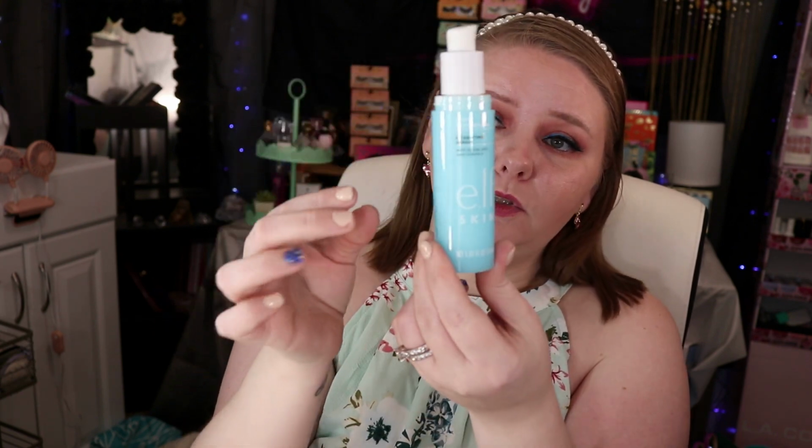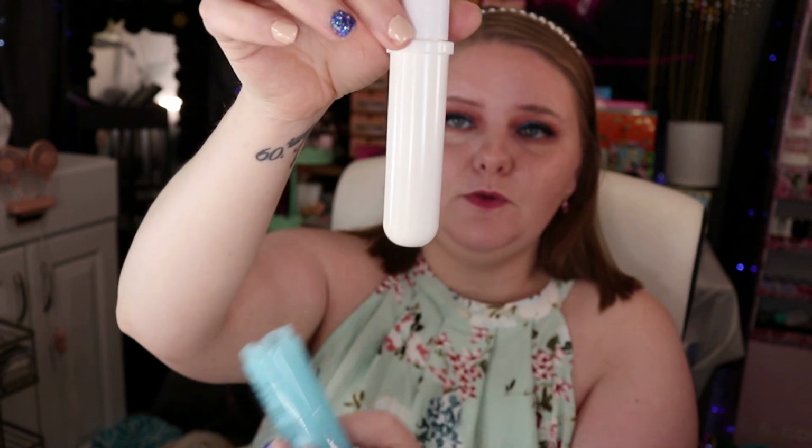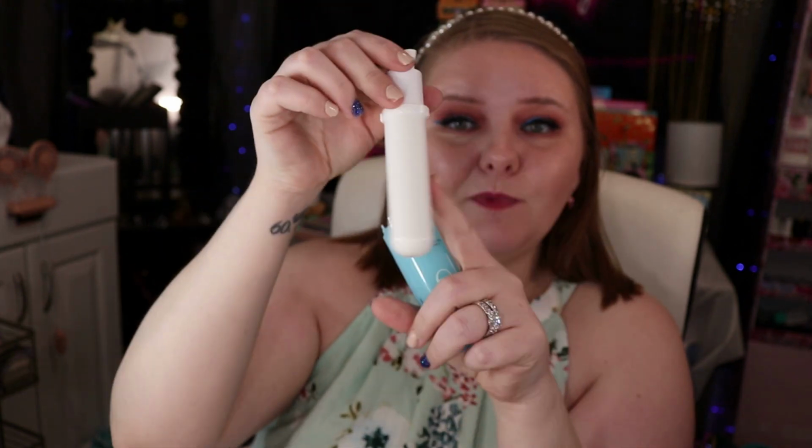This stuff works. It's really, really nice, but look at this. You think you're getting this bottle full of serum? No. Look at all that space that's in there, and they only give you this. And it's even smaller on the inside. So, is this worth it? I don't think so, because you're not getting a lot of product at all with this. Now, the product itself is really good. If they can make it to where it's not so small and deceiving, then this would be worth it.